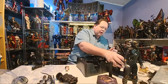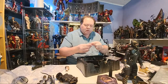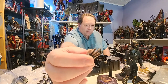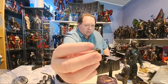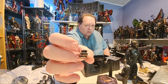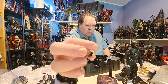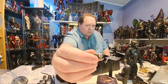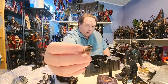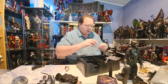Trying to see if they use the same mold. No. So on the AOU hand, all three fingers are wrapped around the bow, and on this one, just the first, or the string, I mean. On this one, just the first two are. So it's definitely a different hand, totally different hand. Not only sculpted differently because of what's on the back of the hand, but the finger positions for the drawing of this bowstring are different. So it's not the same hand.